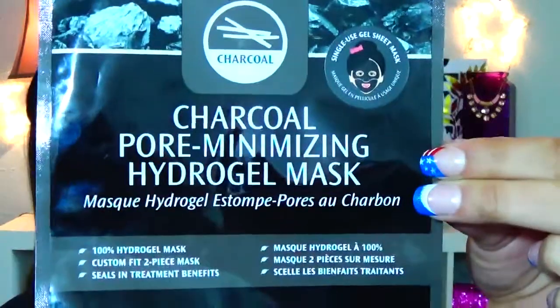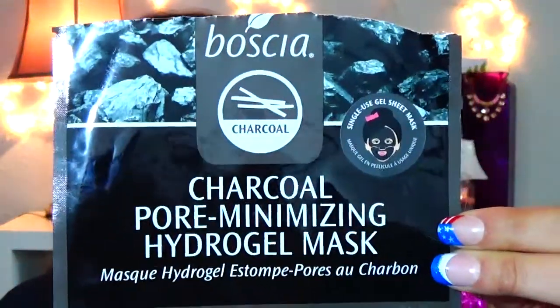Another thing that I am completely unimpressed with, really extremely unimpressed with, was the, I'm going to butcher this, Boscia Charcoal Pore Minimizing Hydrogel Mask. I am loving anything with charcoal in it, so I picked this up to give it a shot. I did Instagram when I had it on. No. It didn't do a darn thing. It was cooling when you put it on, but it didn't do anything. It was the most unimpressive product I've ever used.